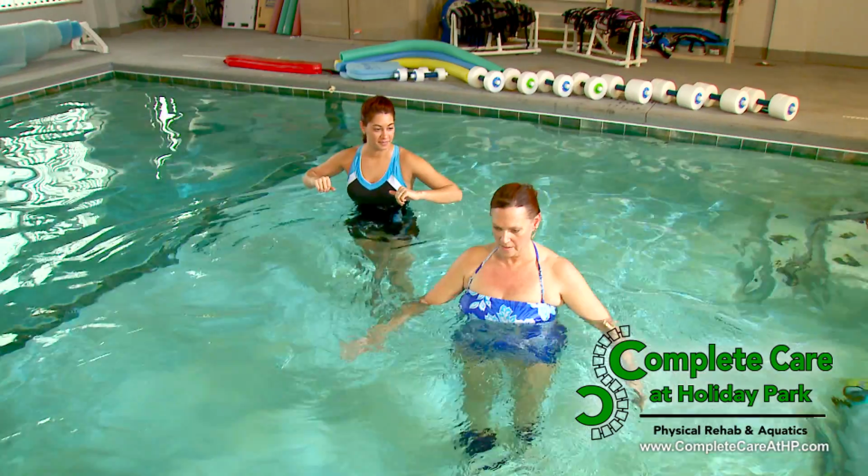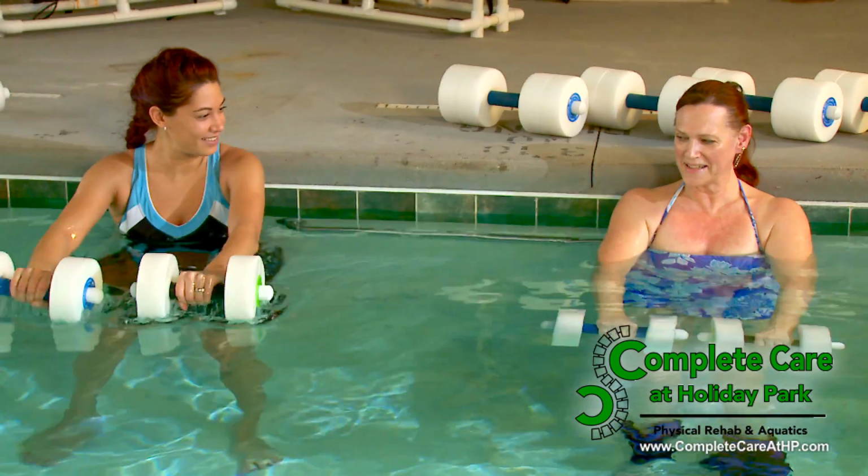Our pool is much different than other pools. Most other pools are 4 feet deep. Ours are at 6.5 feet deep. With this, we're able to accommodate for non-weight bearing restrictions and also for full body rehab.